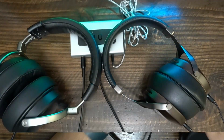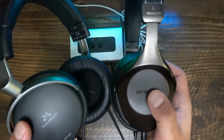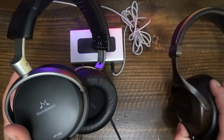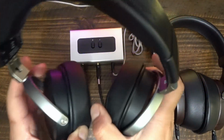The SV21 has a noticeably different bass response. Both sub-bass and mid-bass are elevated, while the HP1000 has a sub-bass roll-off. Drum strikes are a little harder and sharper on the SV21. Separation and clarity in this region is slightly greater on the HP1000.